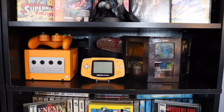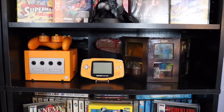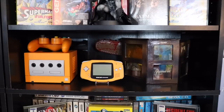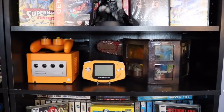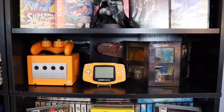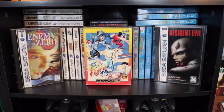The Spice Orange Nintendo GameCube, which is a Japanese variant. Japanese Spice Orange Nintendo Game Boy Advance handheld. And we also have this Resident Evil 4 Chainsaw controller, which is for the Nintendo GameCube. We have some games on display.